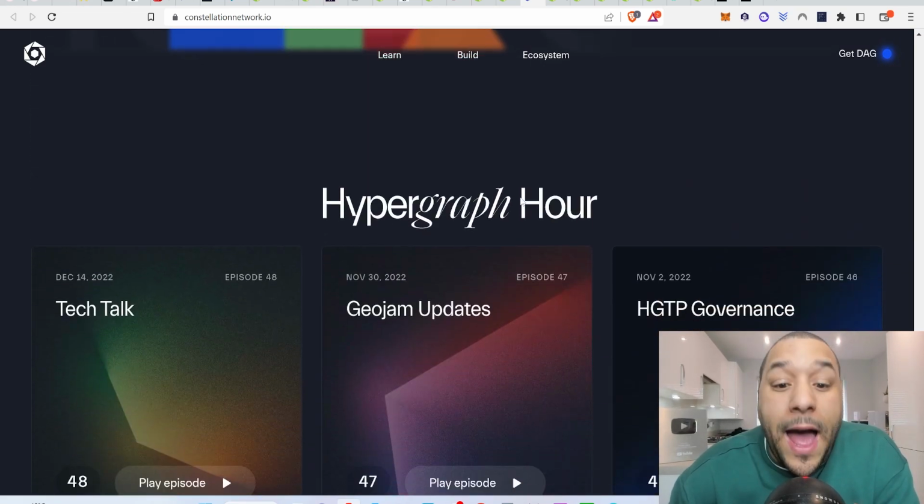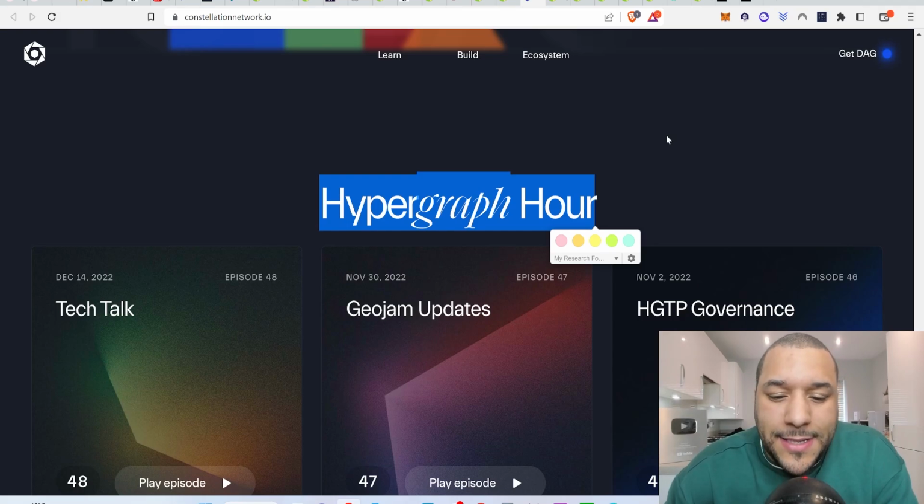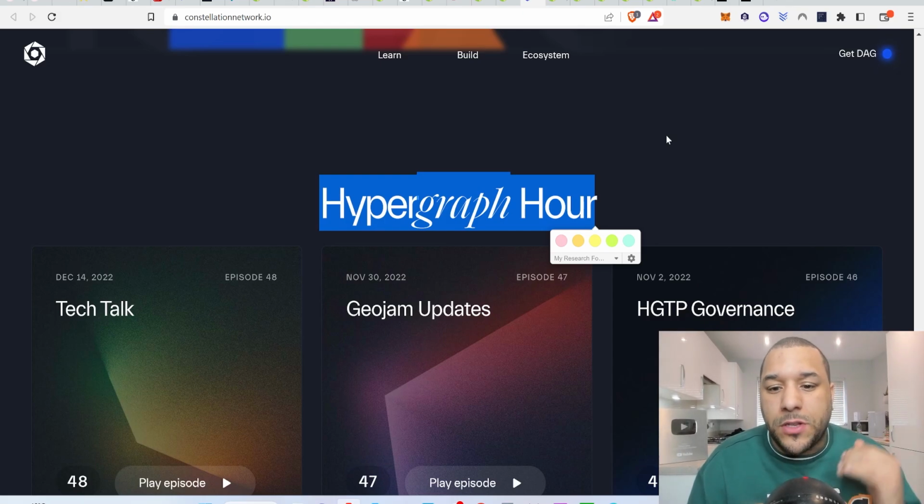I'm leaning more towards Hypergraph. So, using the DAG system in crypto is supposed to be the most secure network that exists in our world, because it works differently to a blockchain. So the security level is a lot higher.